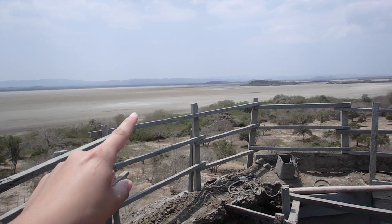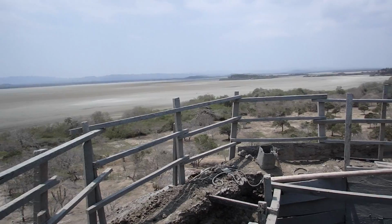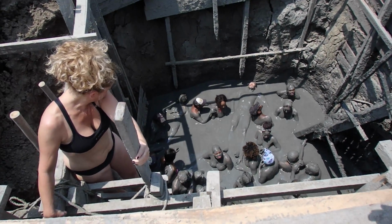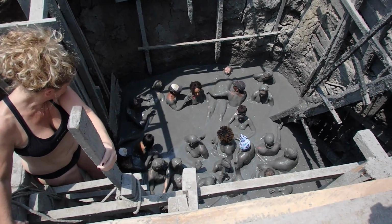This is supposed to be a lake, but it's all dried up. So it is what it is. But here we go. We're going down.